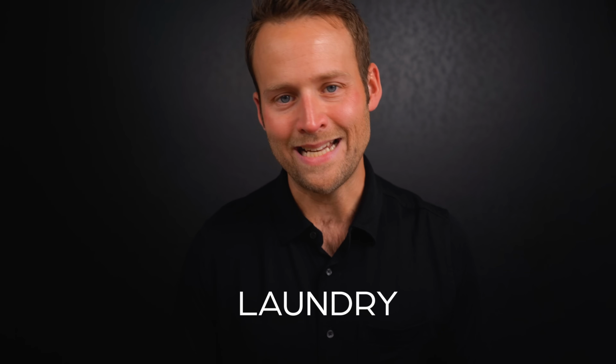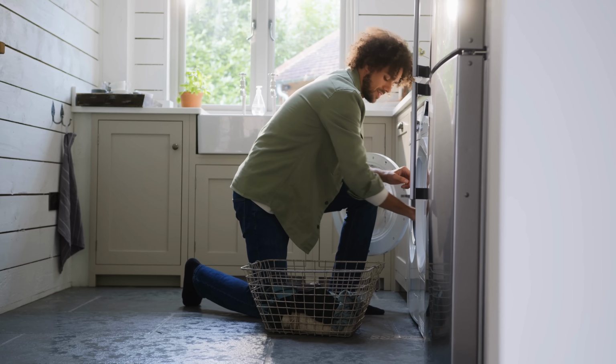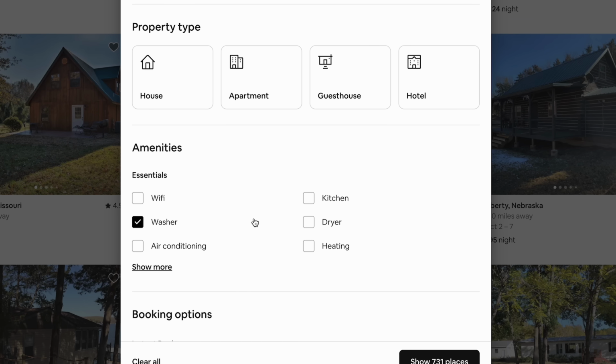One more note on clothing, because I've gotten a lot of questions on this issue. Laundry. I tend to try to book at least one place on a trip of this length with a washing machine. If you use Airbnb, you can even filter your search results for places that have washing machines. And I've gotten a lot of comments in regards to this, like, I'm on vacation, I don't want to do laundry. But it's so easy to throw a few pieces in on a quick cycle at night and then just hang it to dry before you go to bed.